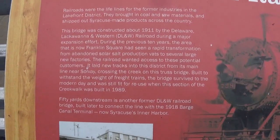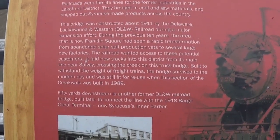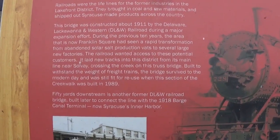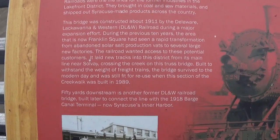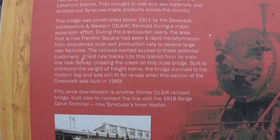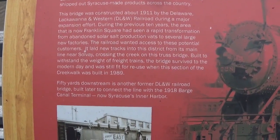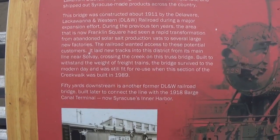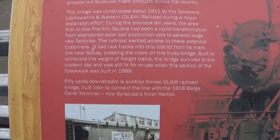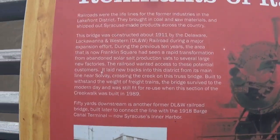Anyway, the DL&W laid new tracks into this area direct from its main line near Solvay, crossing the creek on this truss bridge. Built to withstand the weight of freight trains, the bridge survived to the modern day and was still fit for reuse when this section of the creek walk was built in 1989. Again, early morning words are hard. 50 yards downstream is another former DL&W Railroad bridge, built later to connect the line with the 1918 barge canal terminal, now Syracuse Inner Harbor. We will be seeing that here shortly as well.